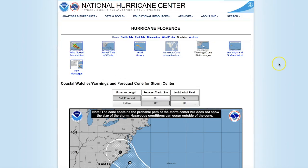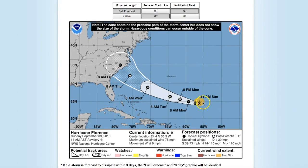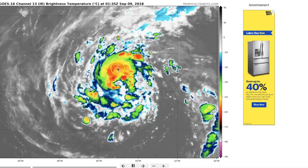Sunday, September 9th, 8 a.m. Mountain Time, 2018. Guys, here's the latest on Hurricane Florence from the National Hurricane Center. It is now back up to hurricane force strength. It was a tropical storm as it was in a strong area of wind shear. It's now out of the wind shear, regaining strength, regaining definition.